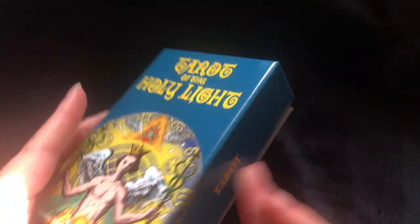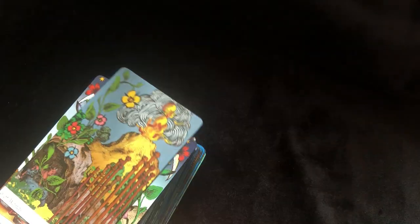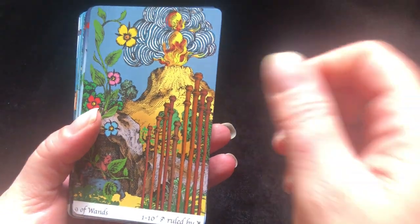And next, we have the Tarot of the Holy Light. Now, this deck I did trim and edge. So, see, I did cut a significant bit off. I just like it better this way. Love the backs. So I did edge up. This is a great deck.